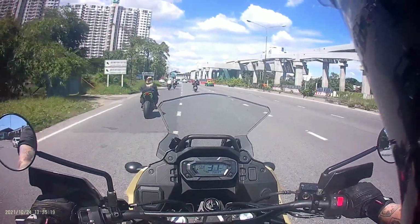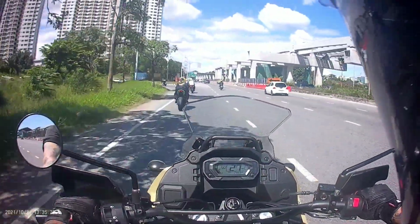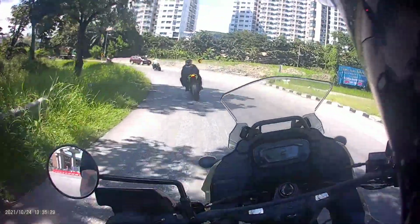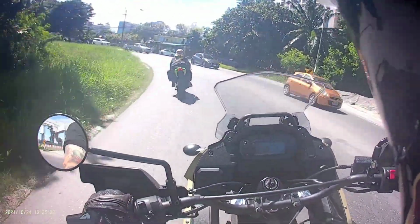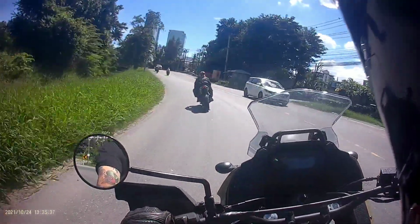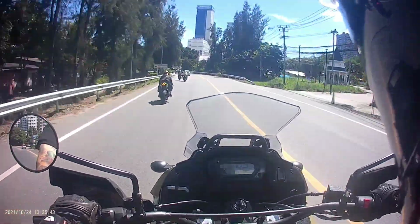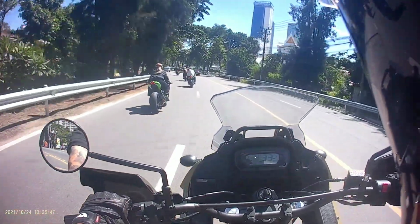The windscreen was alright too, good size, not too small, not too big. It's comfortable when you stand on the pegs too. I don't know if you can see it in this video, but I did that a couple of times. The handlebars are the right height for me, of course. I don't know if you're shorter or taller than me how the ergonomics would work out, but for me the bike was fine actually.